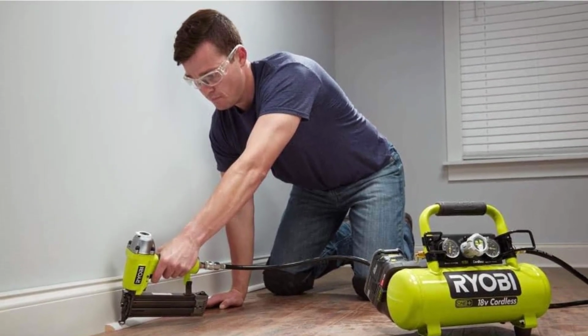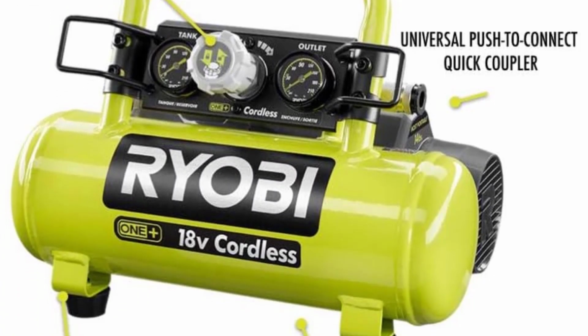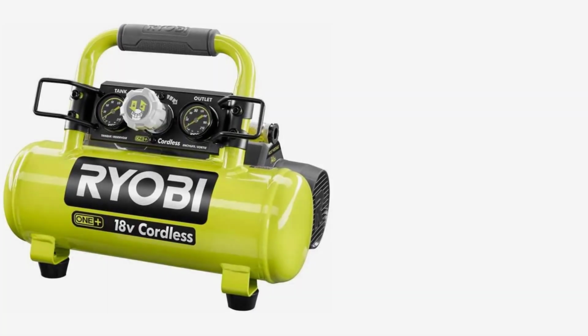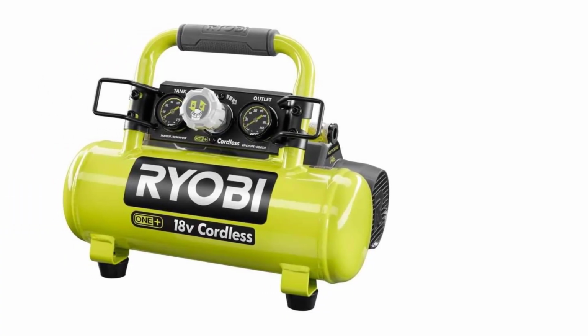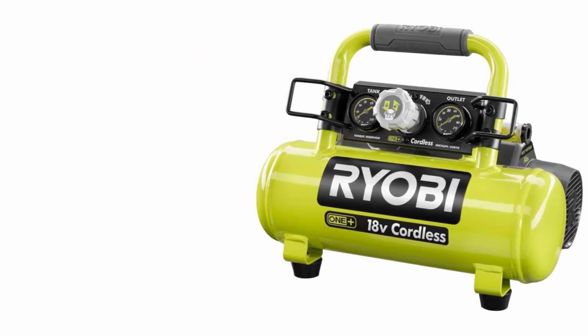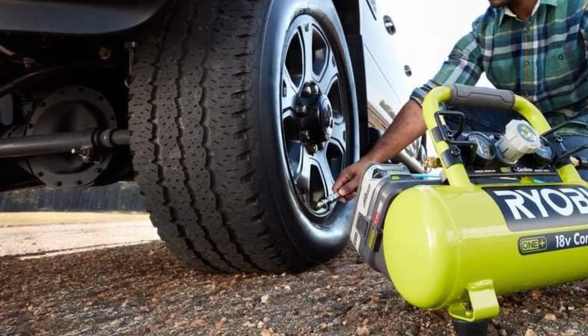Another standout feature is that it uses the same battery that powers over 280 Ryobi tools. It has a max pressure of 120 psi, making it good to use with small pneumatic tools like drills or sanders, and for inflating tires and toys. For industrial use, you probably need a more powerful option, but it's a great choice for general use.